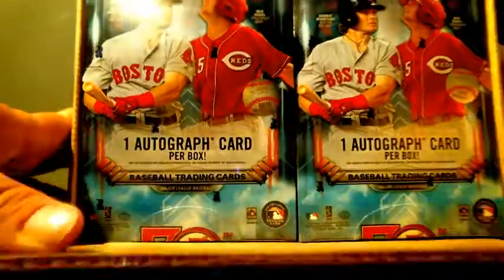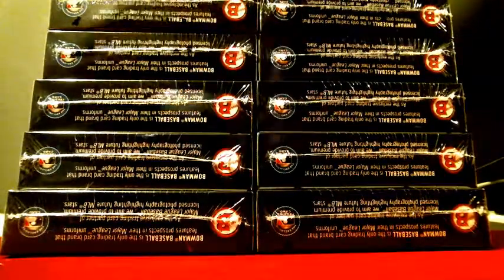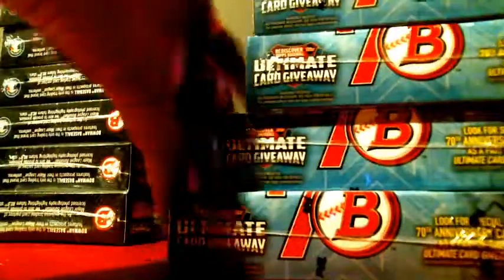There they are. Benintendi and Senzel. Which one's in here? Gotta be one of those guys. Better be one of those guys. And that Gleyber Torres dude. Aaron Judge. Maytan.